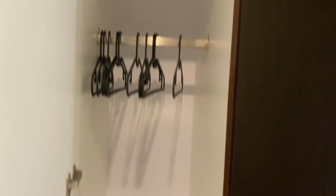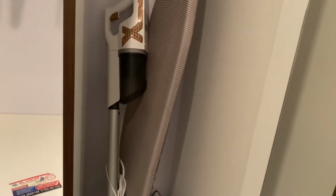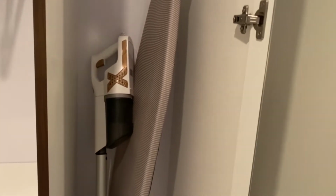So it is a studio apartment. As soon as you come in, you have your light switch right here, and then you have a closet. As you can see, it's a super tiny closet, but you do have some space here, some hangers, got my shoes. And then you have some space for an ironing board, an iron, etc., and a mirror.